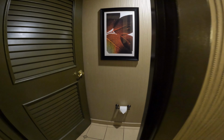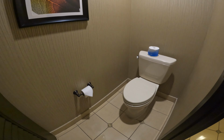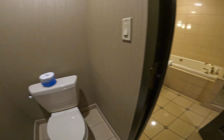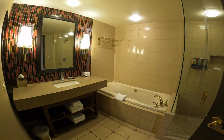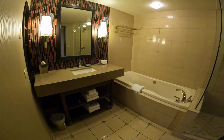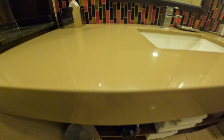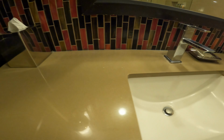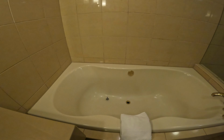Around this corner, you have the toilet room, toilet paper extra. Shower, towels underneath the sink, trash can, a blow dryer, some tissues, hand soap, hand towels, and a towel for your feet.